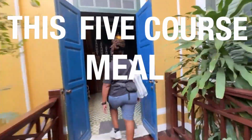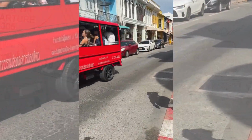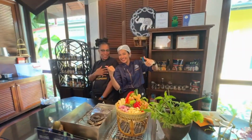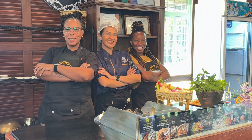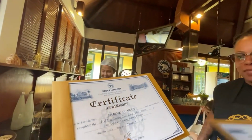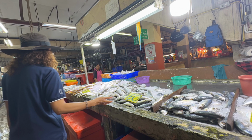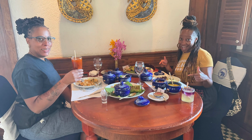This 5-course meal cooking class at Blue Elephant Thai Cooking School in Old Town, Phuket was the highlight of our trip. The chef was amazing and we had a great time immersing ourselves in Thai culture. In this video, we will showcase our day at Blue Elephant Cooking School, including our transportation methods, the market tour, and of course the cooking class.